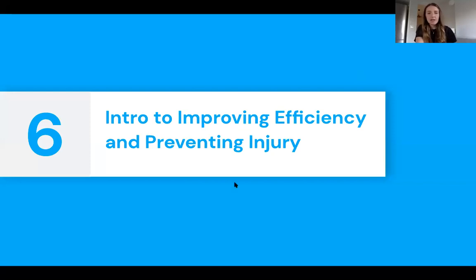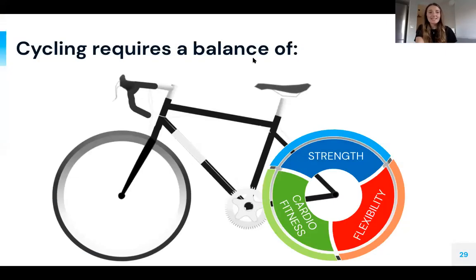So here's just an introduction to improving efficiency and preventing injury. Like I said, it involves a number of things. So I made this little diagram here, very creative, but basically you need to have a balance of strength, flexibility, and cardio fitness if you want to optimize your performance. And this is just what I've gathered from a lot of the literature. It's not only about the legs, as I've said before, it is about strength, flexibility, and cardio of your whole body.